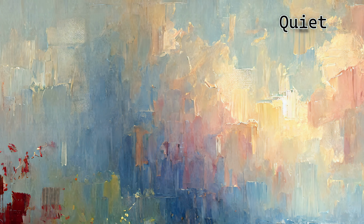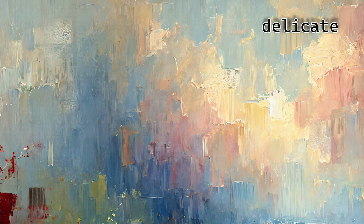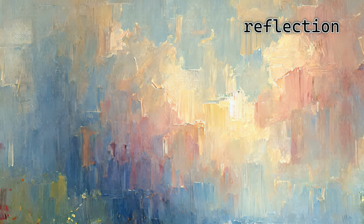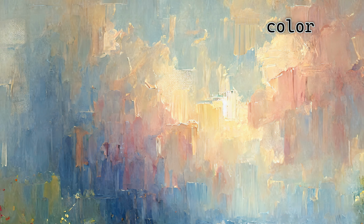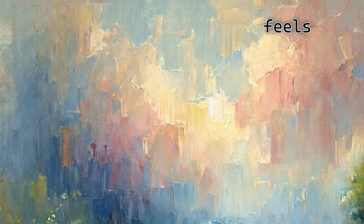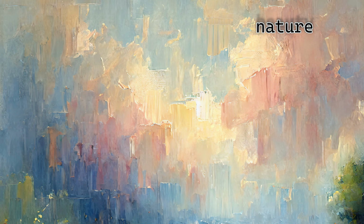Reflections of a Quiet Dawn is a serene and evocative painting that beautifully captures the delicate transition between night and day. The composition is bathed in soft, diffused light, creating a tranquil atmosphere that invites the viewer into a world of stillness and reflection. The painting's use of color, light, and texture creates a harmonious scene that feels both intimate and expansive, evoking the quiet beauty of nature at dawn.